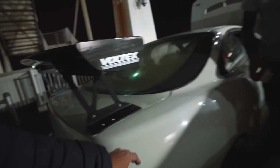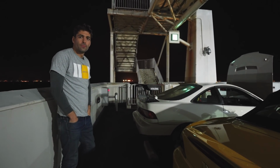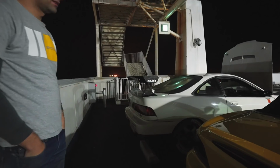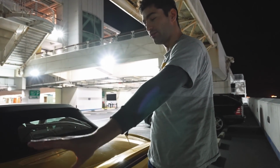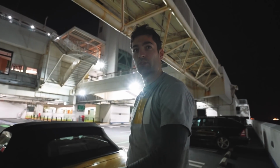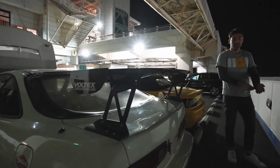So my plan is to run the wing a little bit forward right here. Run both the ducktail and the GT wing. It's gonna look sick. You're gonna keep that part. Yep. But this looks amazing. The overall balance, because of the cut bumper, is a bit weird. It's a bit too high. So I'm gonna have to put a rear diffuser to balance it back to a good height.